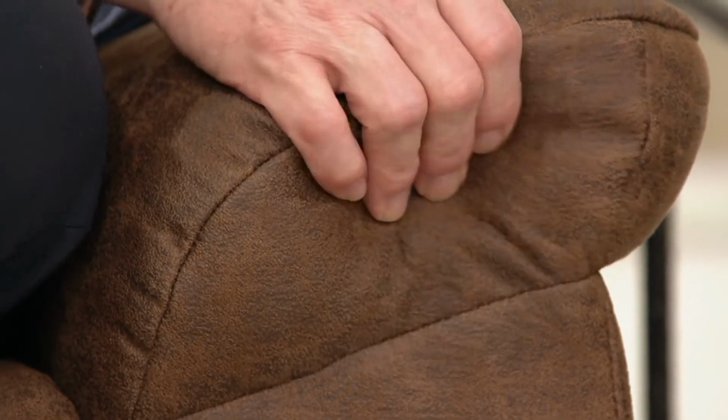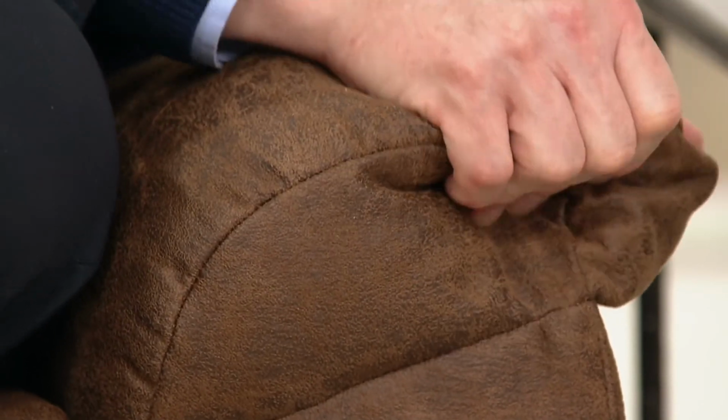This iClean fabric lives like it's plastic, but you don't feel anything but the softness, the lusciousness, the coziness, and the comfort of the finest furniture maker in the world. And Lazy Boy is an American company. These are assembled from foreign and domestic materials here in the United States.